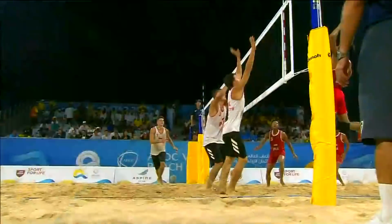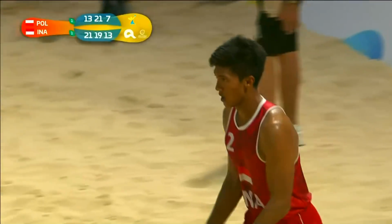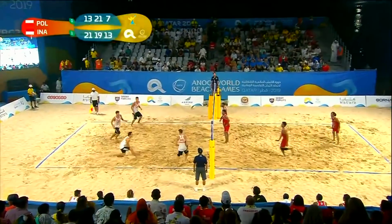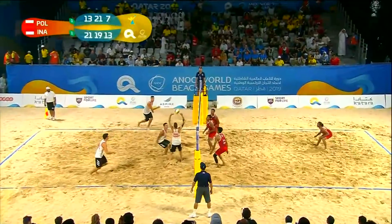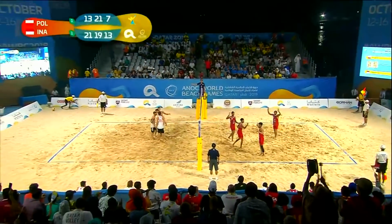The left hand has really opened up that seam of court. If he went with the right, he has to play straight away into the block and down. But going with the southpaw, hits through the seam. There's no way he could get the ball through that avenue with his right hand. Off the block and wide.